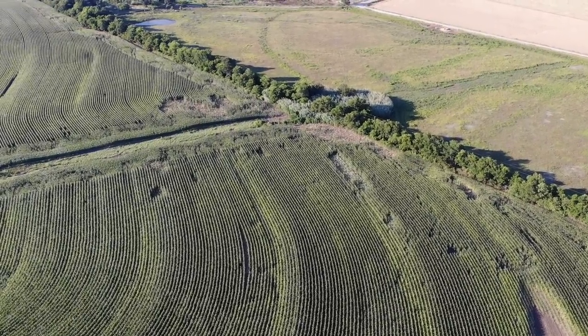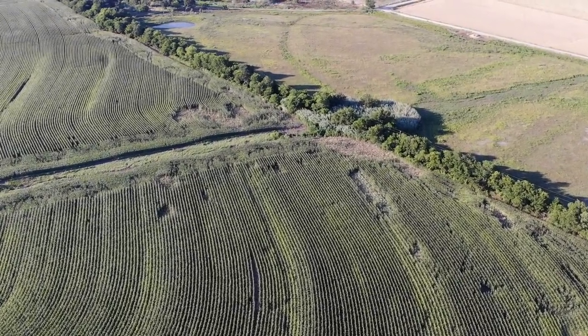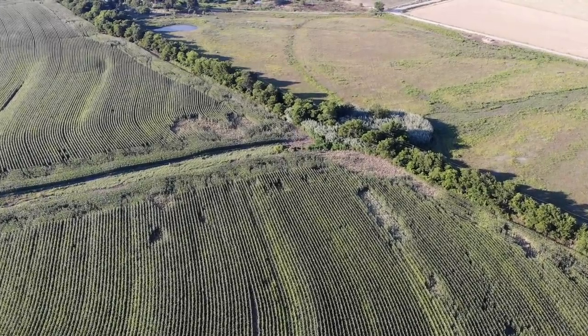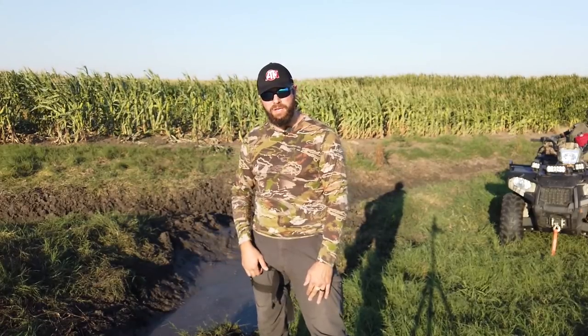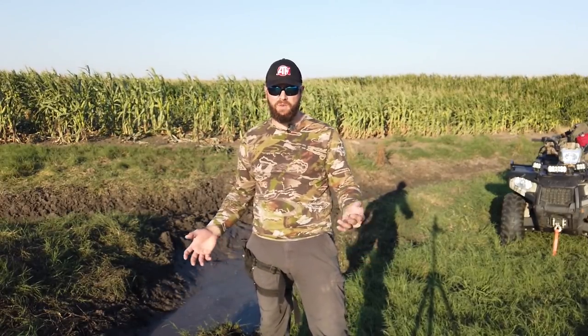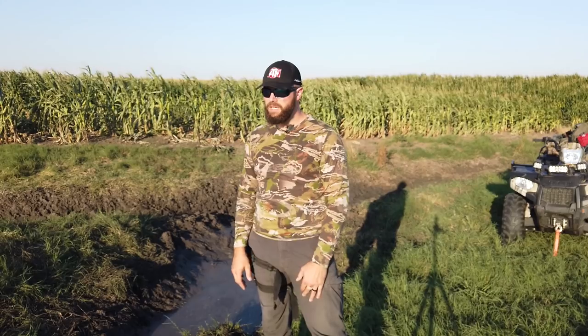It looks like there's a property behind the field where some of these hogs come in, but just judging by the size of this mud hole and the trails around here, there's got to be at least one bigger sounder, probably multiple sounders.